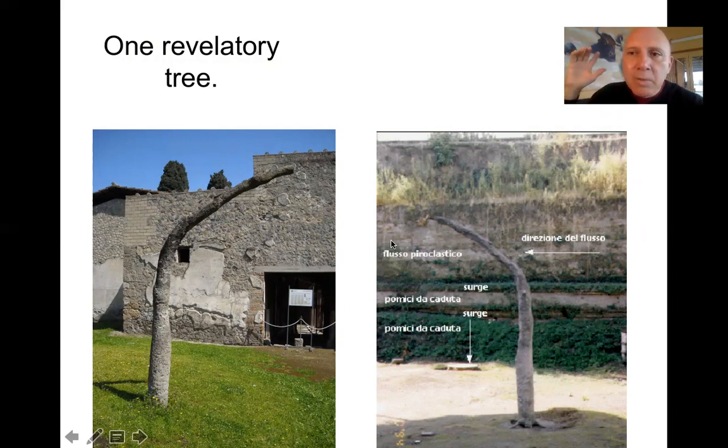That is this enormous blast of hot, extremely hot air and gas that flowed from the volcano in the direction that you see here. And that was as much as 1,000 degrees Fahrenheit in temperature. So it burned, it scalded everything in its direction, bending this tree over. It might have been a large palm tree. And it gives us a sense of the surge.